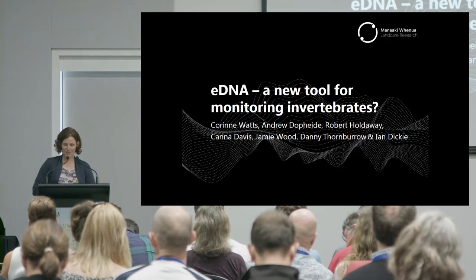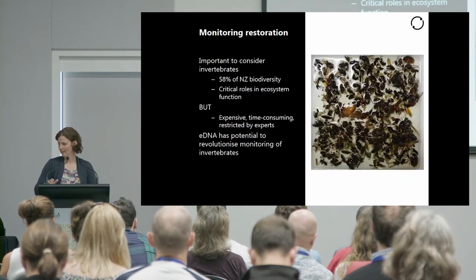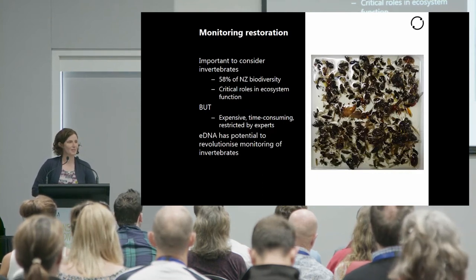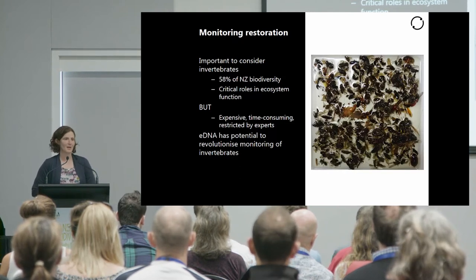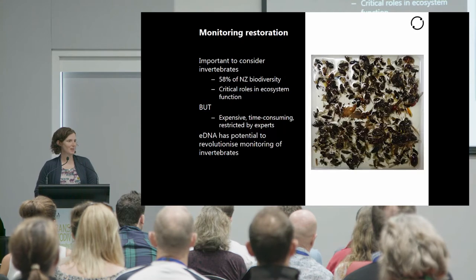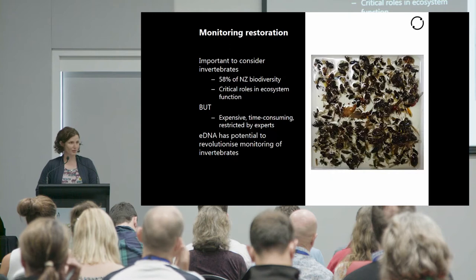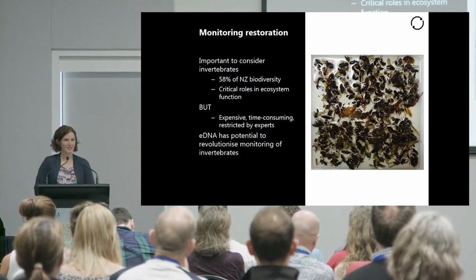When you're restoring and managing native biodiversity, it's really important to consider invertebrates. So we have 20,000 species of described invertebrates. We probably think that the actual number's up around 70,000, but who knows in New Zealand. And so this makes up 60% of New Zealand's biodiversity. And invertebrates also provide critical roles in ecosystem functioning, such as pollination and litter decomposition.